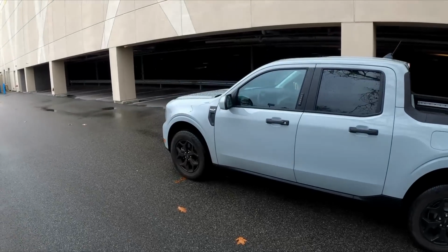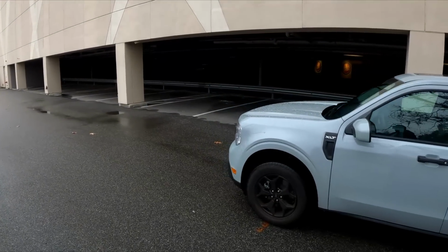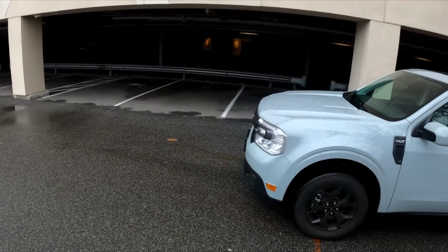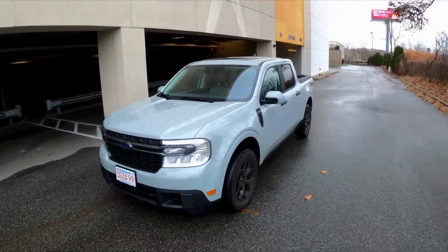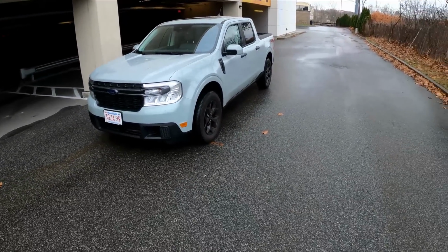Or do we just replace the tires and keep these same alloys? Something that is more dedicated all-terrain, report back on comfort, report back on MPG. Let me know what you think in the comments.